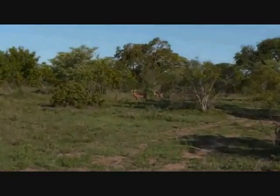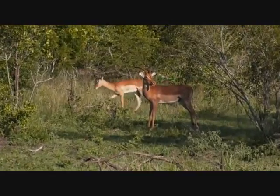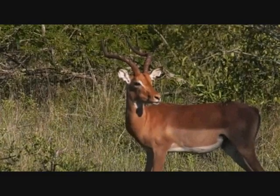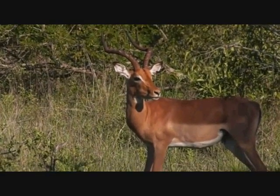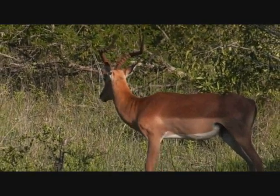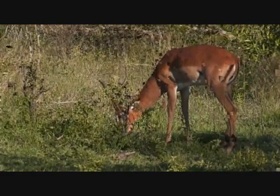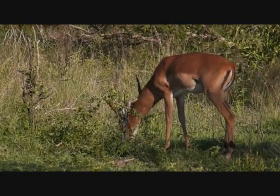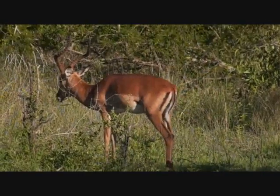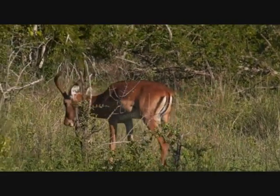And they are taking it easy, enjoying all of this lush green vegetation, which is a relatively new situation for them. Two or three months ago, this area would have been brown and dry and dusty with not too much food to eat. But since the rain started falling about two months ago or a month ago, the vegetation has very quickly reacted, and there's been a boom of new growth. So good times for the antelope.